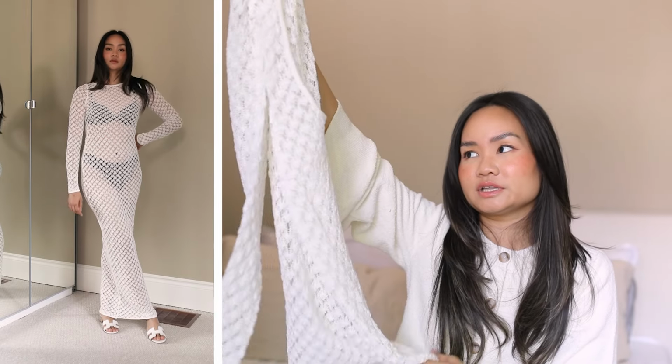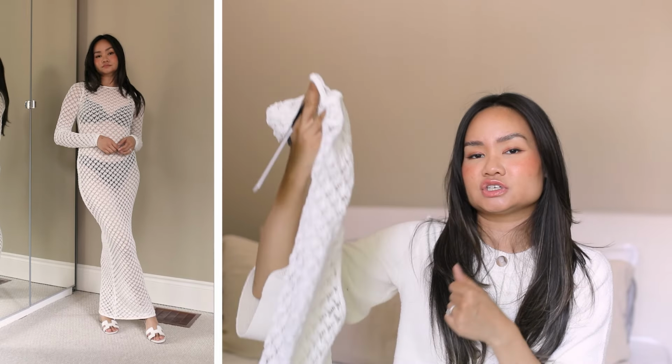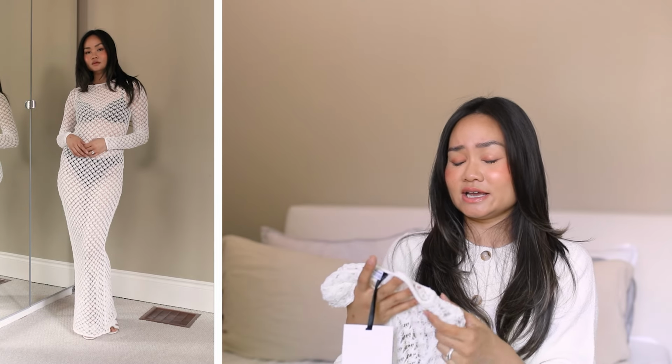I mean, I guess because it is a dress in Toronto, I could probably wear some pieces underneath and just put it over top. This is probably the only place I could get away with wearing it, like Toronto, Miami, LA or New York. Not sure where else I can wear this on a day to day unless it's on a beach.